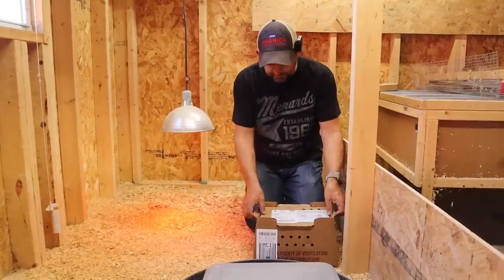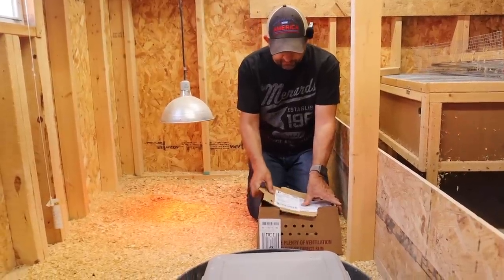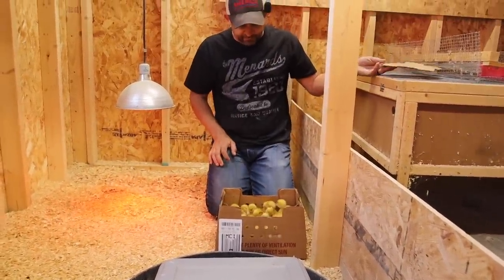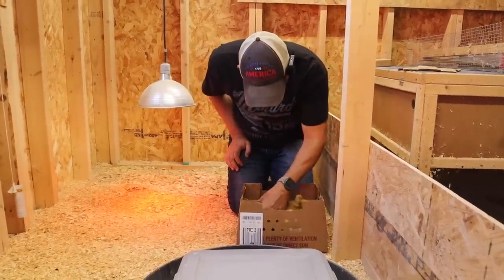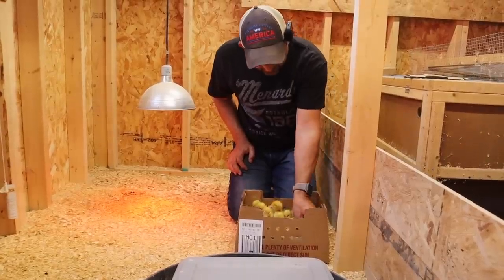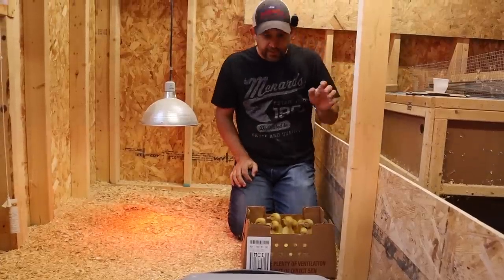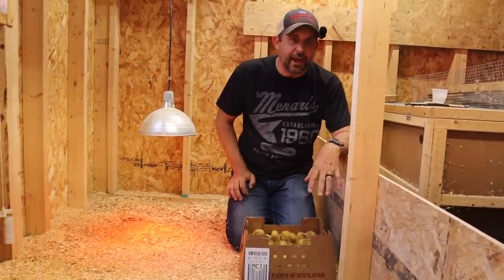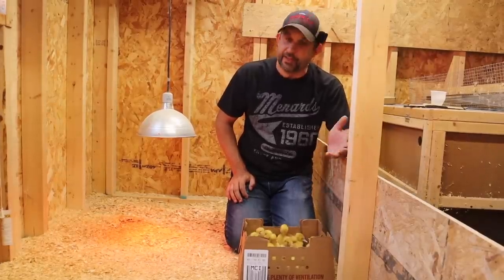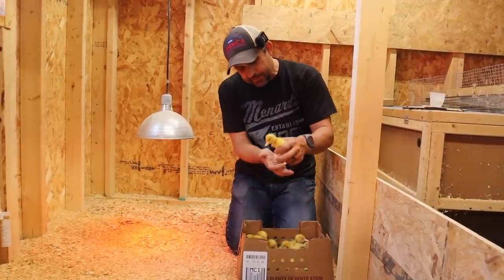All right, let's get this box opened up and make sure everybody is okay. I'm going to open up just half if I can. Well, maybe not. All right, we're just going to open it up. Well, the good news is I don't see anybody that didn't survive the trip, so that's good. I think they did have a little water in there, so that's good. Now these are from Hoover's Hatchery. That's where we've ordered our last few sets of ducks from, and they've all done really well, so we decided to get from there again. Look at you guys!